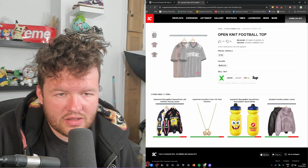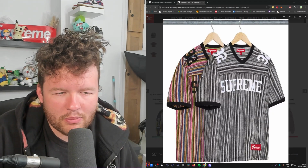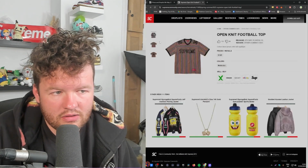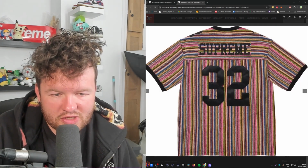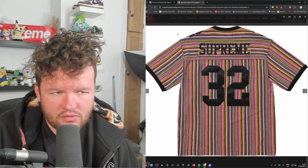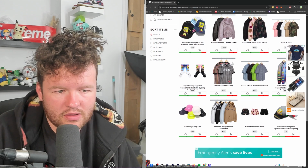And then we got the open knit football top. I think I mentioned this could have been a sleeper, but you know, I might change my mind. I think this looks pretty ugly. Maybe the multicolor, but yeah, that's probably it, really. It does have the big Supreme 32 on the back. What does the 32 even mean? This is not the year 2032, you know? They're just planning ahead for the future? I need to know what the numbers mean, but I don't know.